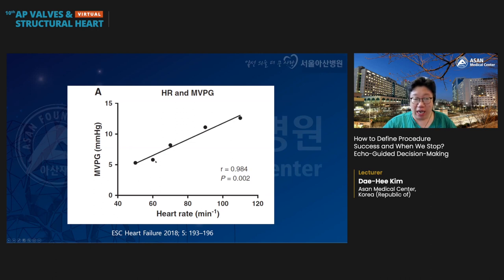That means we have to control heart rate strictly after mitral clip, using a beta blocker, calcium channel blocker, digoxin or something like that. I think a patient with a borderline mean pressure such as 6 or 7 may decrease it under 5 using medication such as a beta blocker or calcium channel blocker. Medical treatment is also important after clip implantation.